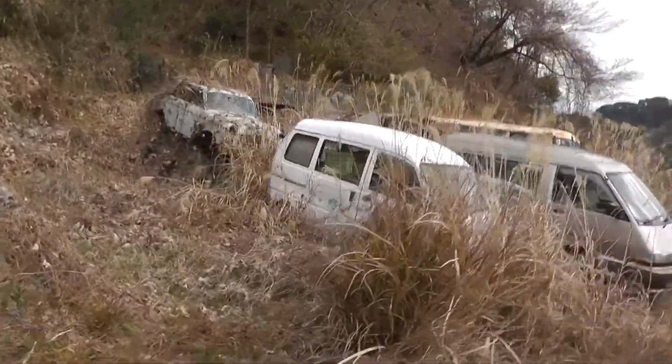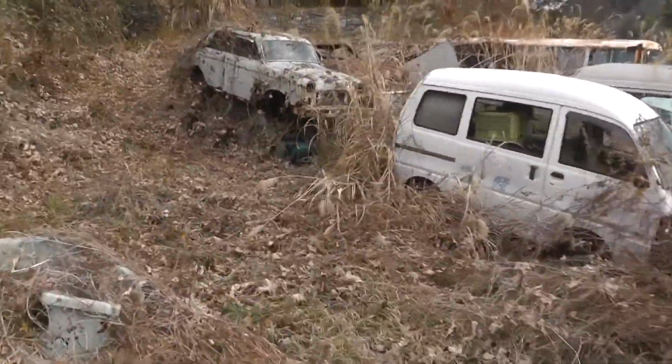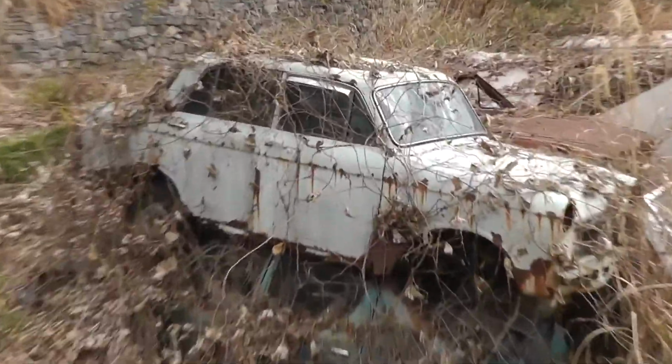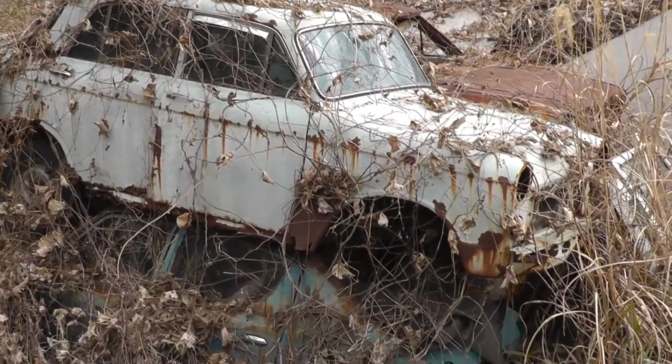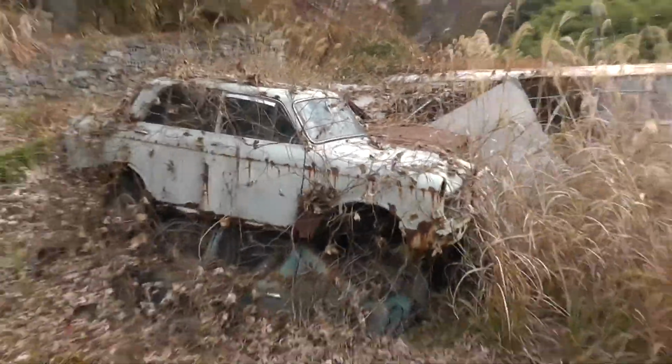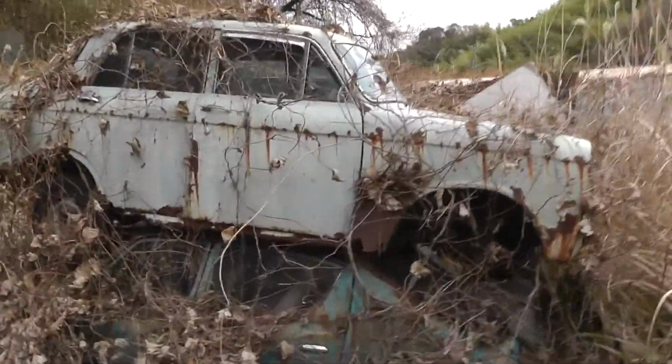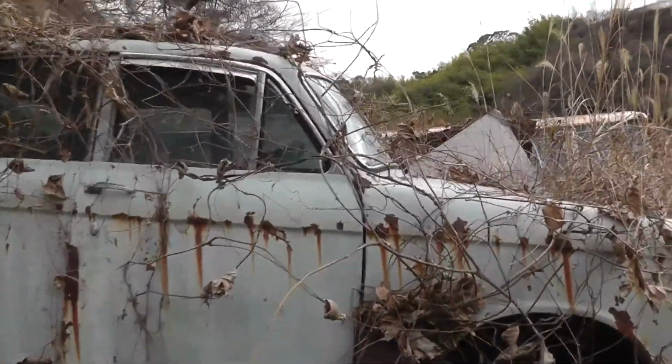Look at that, wow. Some classic cars back here, so to speak. These are. Look at that. That is pretty cool. You know, you just don't see these types of vehicles in Japan anymore. Japan doesn't keep old vehicles around. I think they ship them off to foreign countries or something.